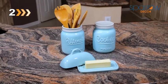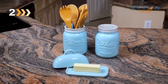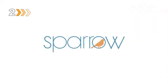But be prepared for all the compliments as form meets function. Order today and add vintage farmhouse style to your home with the beautiful Mason Jar collection from Sparrow Decor.